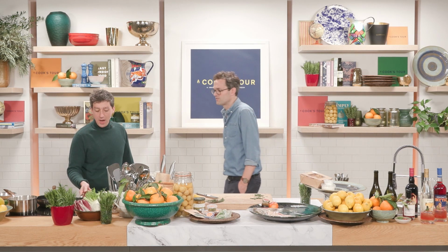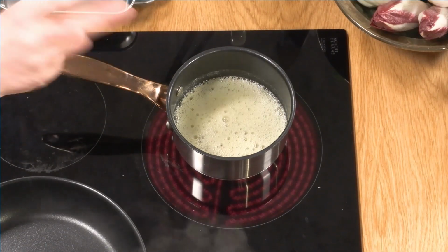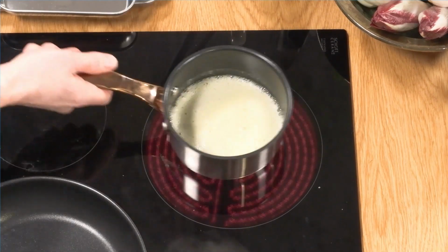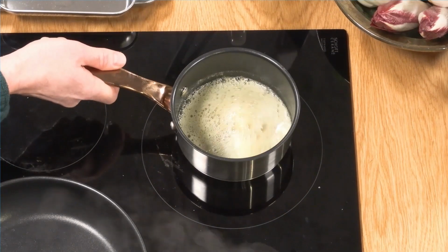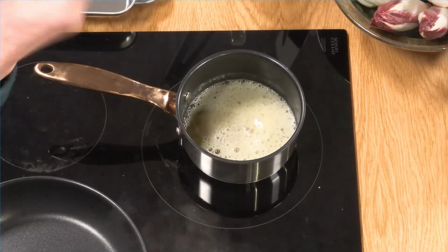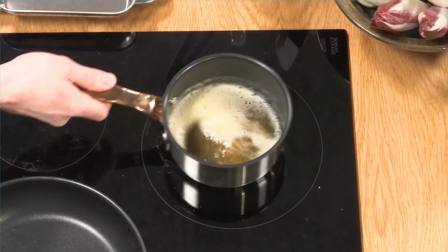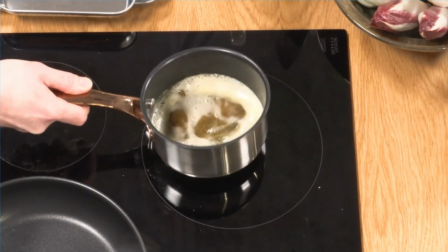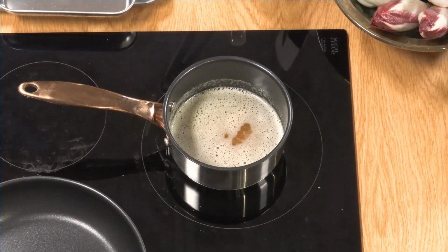So let's have a look at this, because we are getting close. What are you looking for? We're just looking for it to start to turn a nut brown colour. It starts to foam, and then it'll start to turn. What you're doing is caramelising the milk solids in there, and that's the flavour. You can see that, it's just literally going there now. That's a nut brown colour, and that's exactly it.